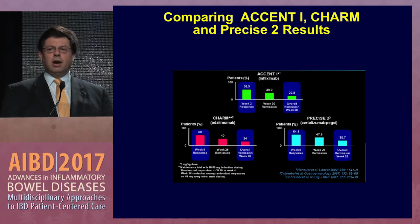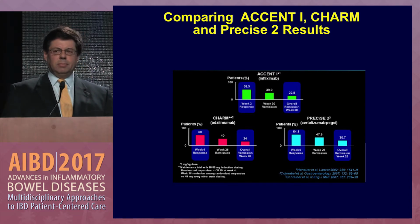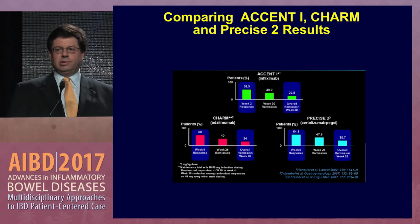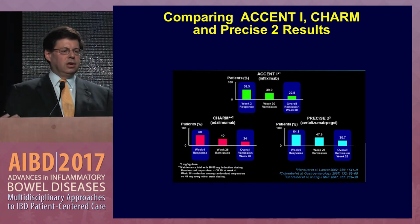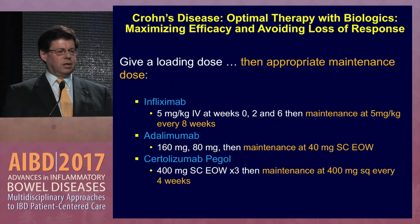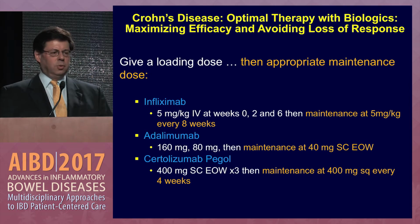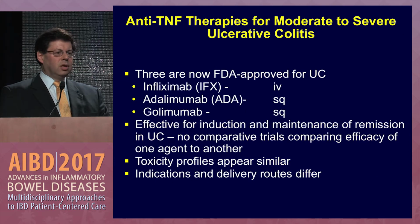When we've looked at anchoring trials, and again we argue you should never do this, the general efficacy remains similar, and there have been larger trials looking at claims databases that show similar findings directly in individuals treated with these agents. The key things we do to get a good response, if you would, and achieve remission: we give a loading dose, then the appropriate maintenance dose for these agents.